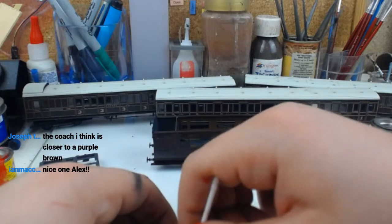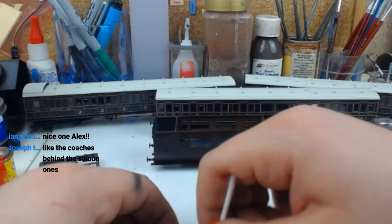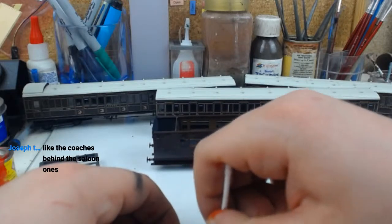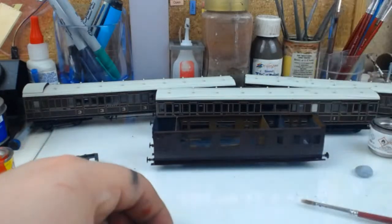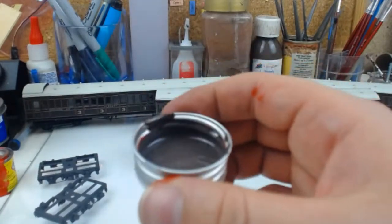Okay, so why are you trying to paint purple? Must have missed this somewhere. Apparently the carriage has a purple floor, a purple carpet. Information from Linny gathered from the preserved one. So now with a bit of white, we've actually made a purple. That is now purple.